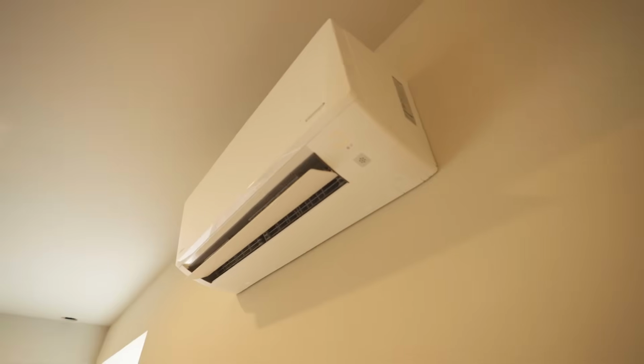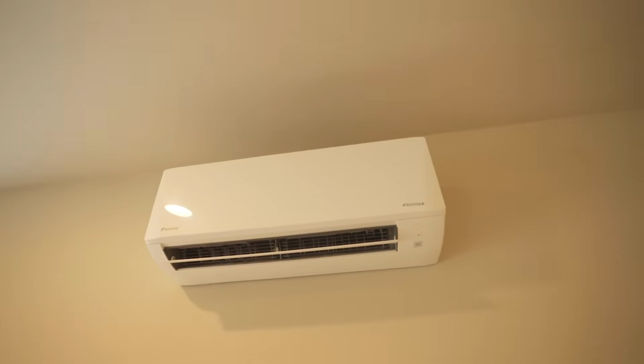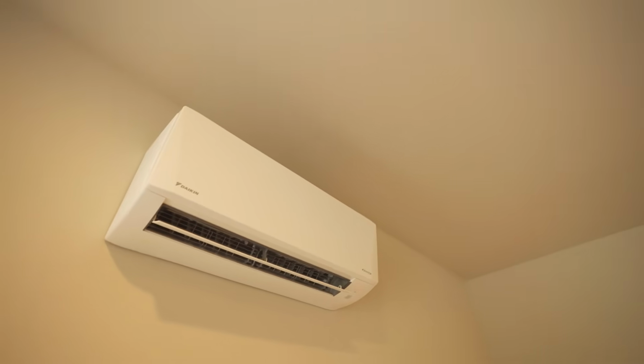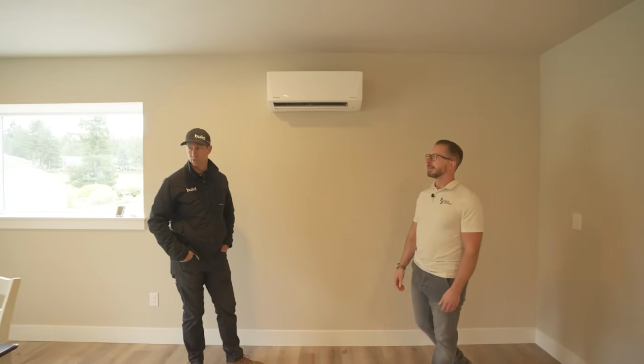This is your Daikin mini split head. And is this a one-to-one system? This is one-to-one. I think it's a 9K BTU. Right now it's calling for 64 degrees for its set point, but it's 70 degrees down here. So you can see the house is just coasting. Yeah, it doesn't need a whole lot.